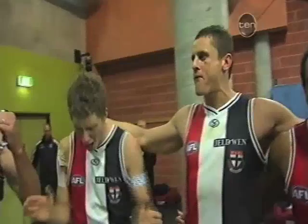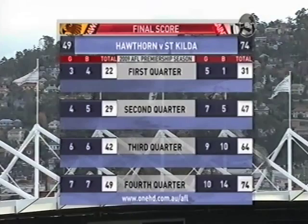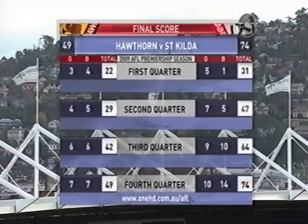Either deliberately or accidentally, St Kilda turned that game into a great challenge for their players, and I think you can see their sense of achievement coming through in the reaction since the final siren.